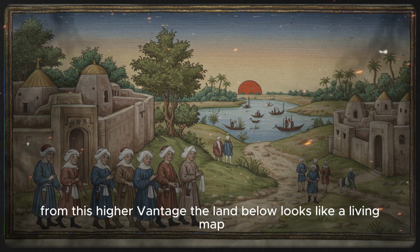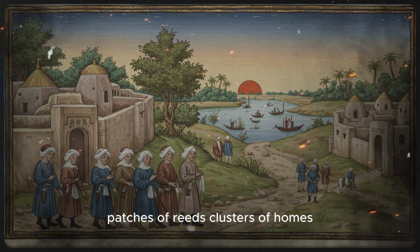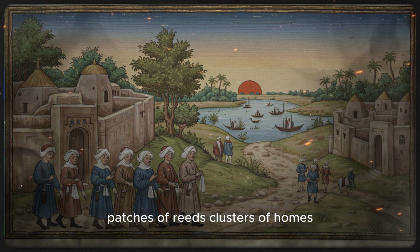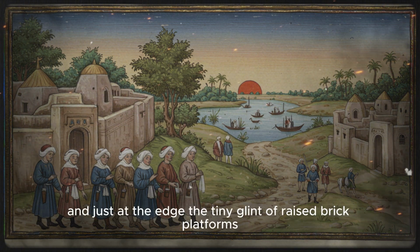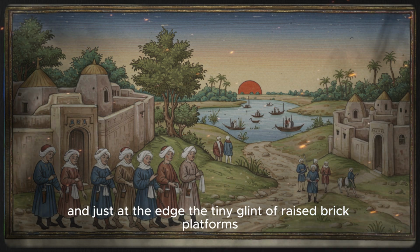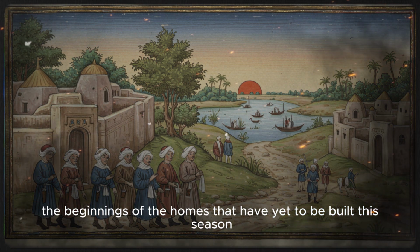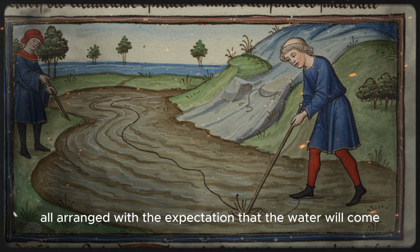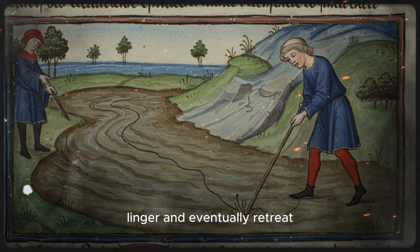You climb a gentle slope now, past the edge of the village. From this higher vantage, the land below looks like a living map. Patches of reeds, clusters of homes, a long snaking trail of water creeping north. And just at the edge, the tiny glint of raised brick platforms, the beginnings of the homes that have yet to be built this season, all arranged with the expectation that the water will come, linger, and eventually retreat.